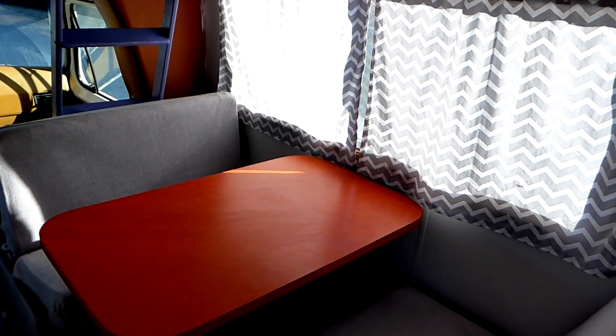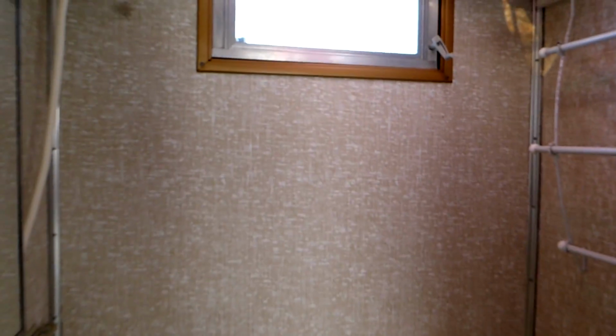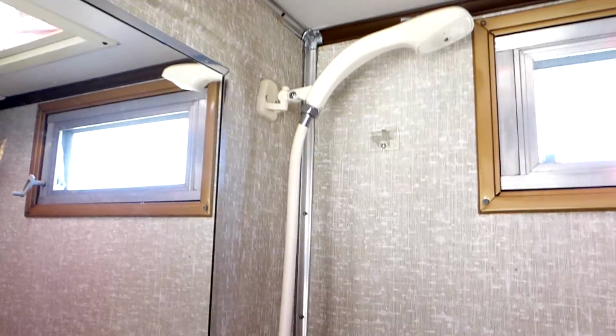There's no AC in here, so definitely a 70s table dinette here. More storage space up above. Place to sleep up here. Yeah. This is a shower/bathroom. That's broken, so I need to fix that. I might put a Fantastic Fan up in that. Then you got a medicine cabinet. Very teeny sink, about the size of my hand. Goes to the shower. Well, it's not too bad.